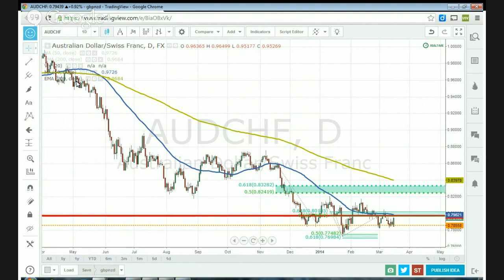Aussie Swiss. So on this position, my stop is at break even. I entered at this red line, where now my stop is. I moved to break even once it closed below this orange line here. Big up day though, so that's not too good.